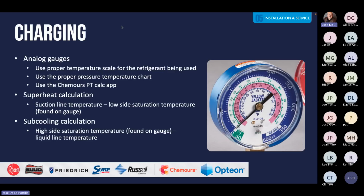Again, we have to charge by subcooling with an adjustable metering device like a TXV or an EXV. If you have a fixed orifice, I don't know how many of them are still out there, those you charge by superheat, and then you check your subcooling. We're not going to dive into a charging class here, but the superheat calculation is that you take the suction line temperature that you measure with your pipe temperature sensor, whether it's a clamp or a thermocouple that you Velcro down. You take your suction line temperature and subtract it from your low side saturation temperature, or your gauge temperature, and that calculates superheat.